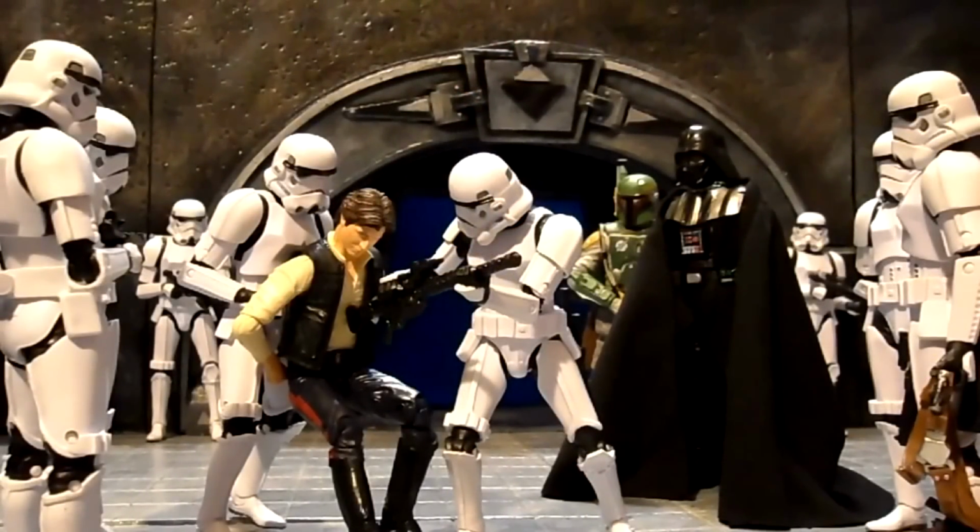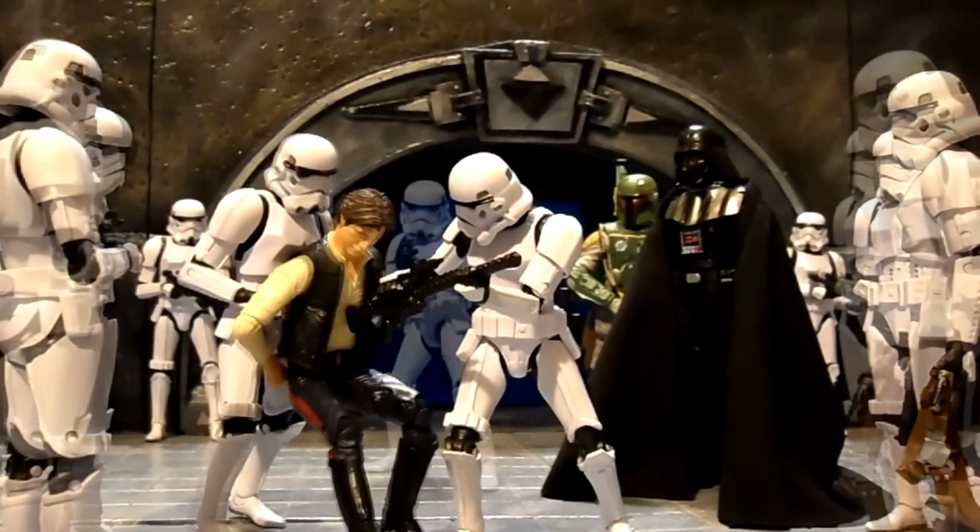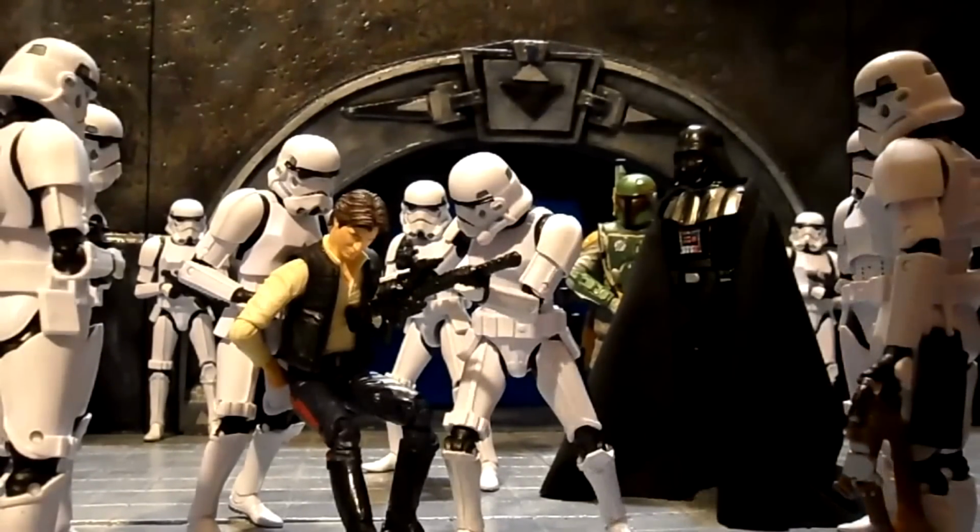I said I needed to add 2 more, but it's actually 3 more. I think I got 9 stormtroopers in total. I thought I was gonna have 10, but yeah, 9. 1, 2, 3, 4, 5, 6, 7, 8. Yeah, I got 1 more. Here we go. They're all there. Let me see how this light is looking.